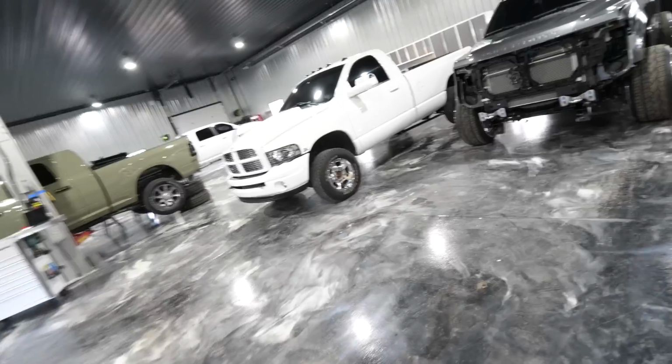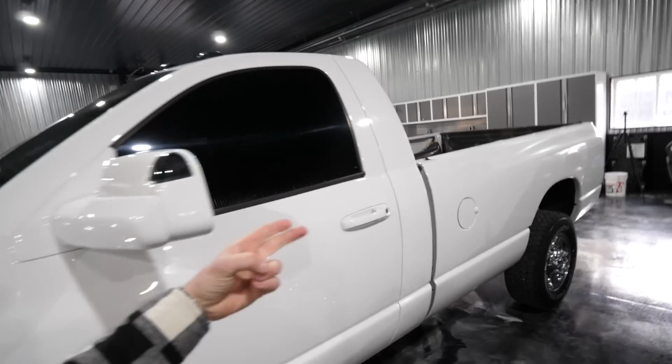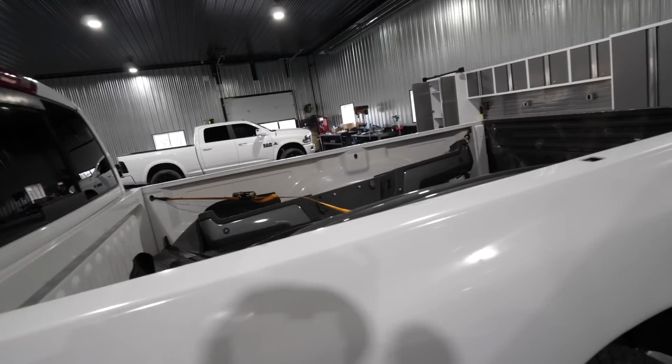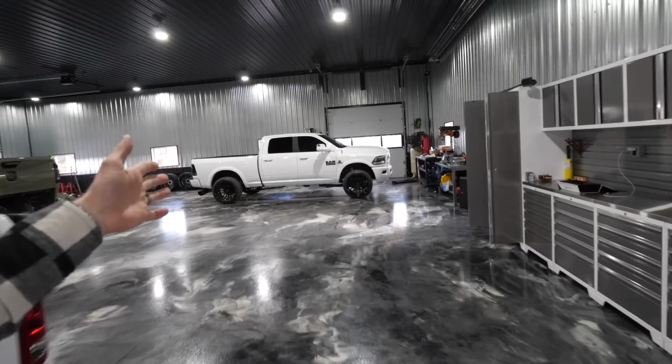The next day. So boys and girls, we've got 8-Ball not only as the race truck, but also as the work truck. He's a multi-purpose candidate for the channel here. We've got him on his factory wheels because as you guys know, you can have a chance to win Ghost.